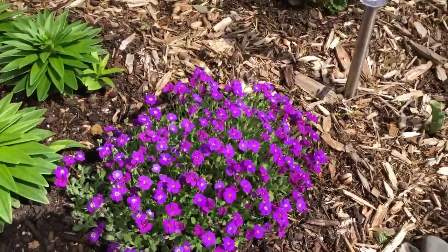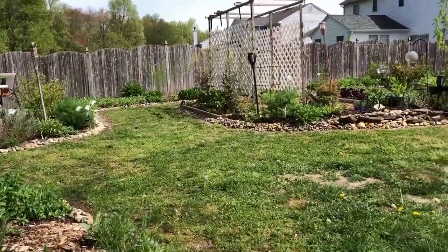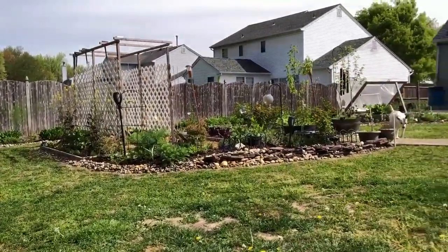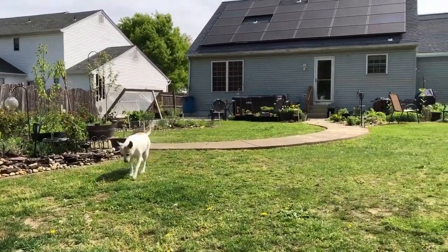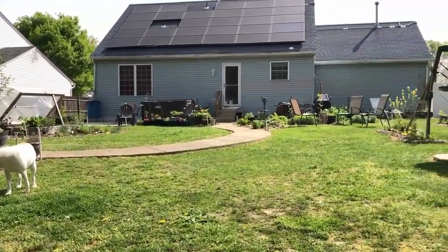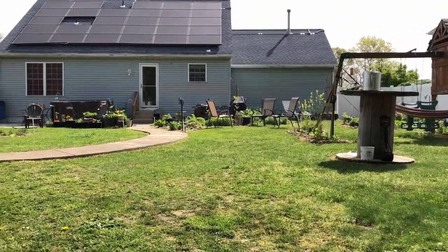It's beautiful. All right, so I hope this little tour around my garden inspires you to get out and make your backyard look amazing. Create space for yourself so that you can recharge and recover and rejuvenate.